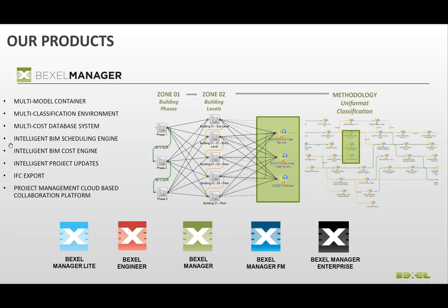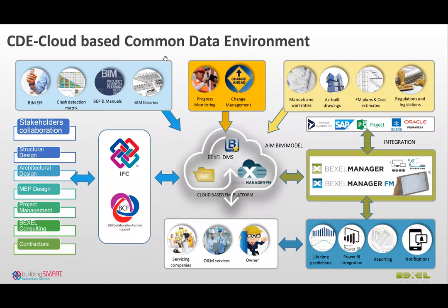We also have an intelligent way to do project updates. Whenever you receive new IFC files, the system tries to automatically update everything. We have IFC export, and we also have a cloud-based project management collaboration platform. So this is our common data environment. In this example it is more for facility maintenance solutions, so you have a document management system as well.